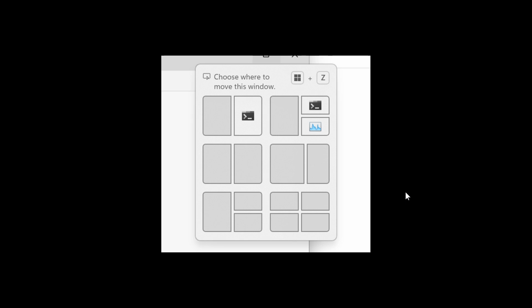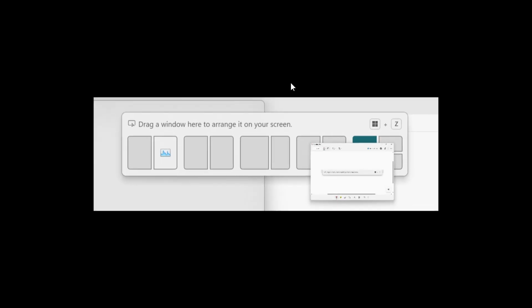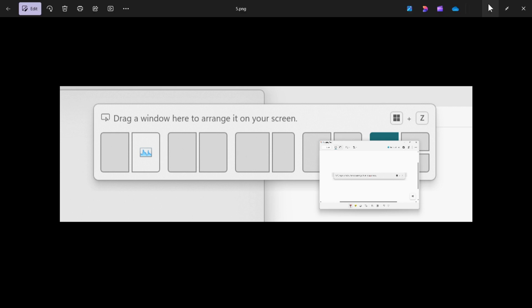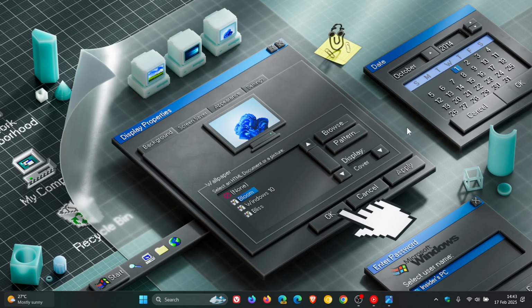And Microsoft says it's trying several variants of this out before obviously they settle on something. And what you're looking at here is inline messaging as seen at the top of the snap flyout. And then the next image would be inline messaging as seen at the top of the snap bar. So that's just different examples of that. And then we get two improvements for the File Explorer.